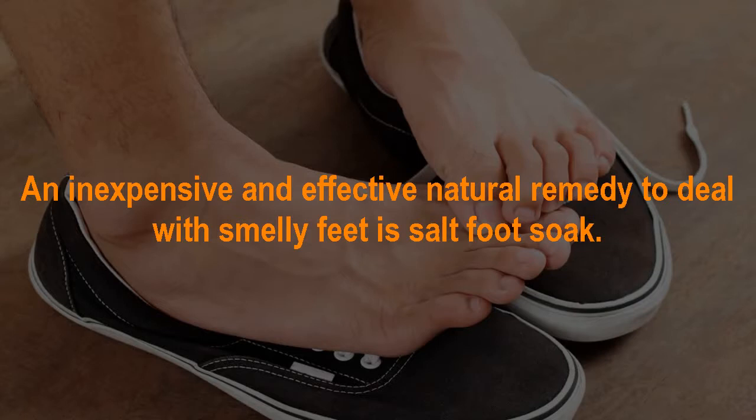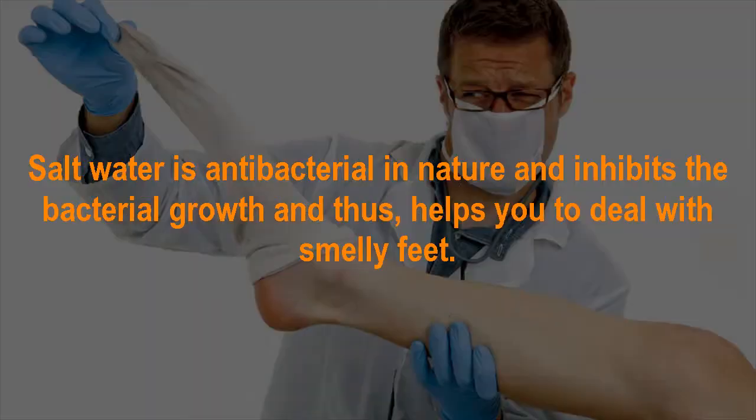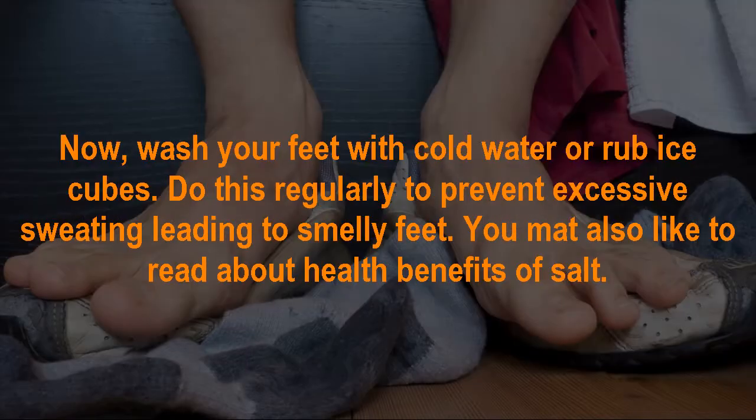7. Helps in the treatment of smelly feet. An inexpensive and effective natural remedy to deal with smelly feet is salt foot soak. While smelly feet can be due to poor hygiene, it can also signify an underlying cause of a bacterial infection. Salt water is antibacterial in nature and inhibits the bacterial growth and thus helps you to deal with smelly feet. Tip: soak your feet in warm salt water, a handful of rock salt in half a bucket of water, for a few minutes. Now, wash your feet with cold water or rub ice cubes. Do this regularly to prevent excessive sweating.